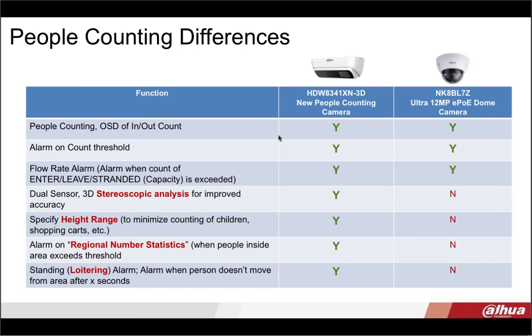So as I mentioned, really the difference between this type of camera and a regular camera in our line that also does people counting, it's really the stereoscopic analysis, the 3D is what you're getting from it. So if you really want high accuracy in people counting, we would recommend going with this type of camera compared to one of our regular cameras in our line that just has standard people counting. Because with this one, you're going to be able to specify the height range, so you can minimize the counting of children or shopping carts or wheelchairs or that type of thing if you need to.